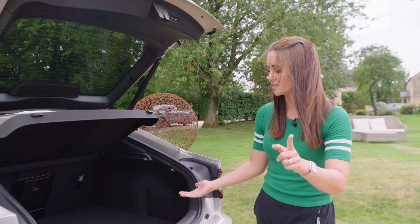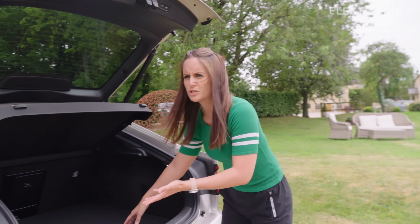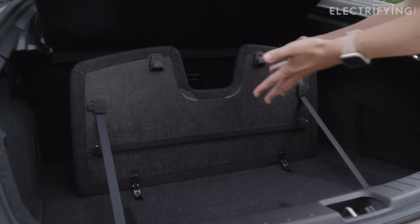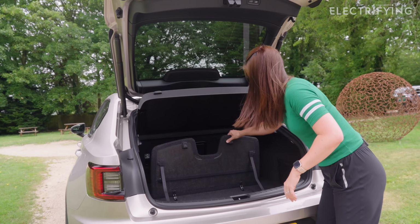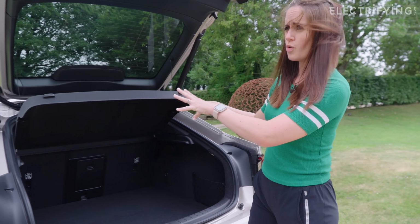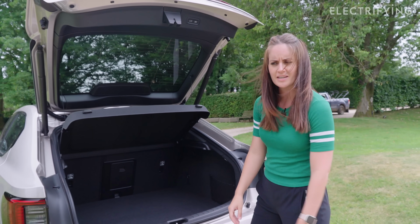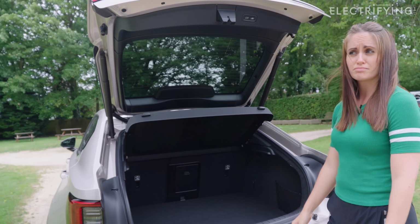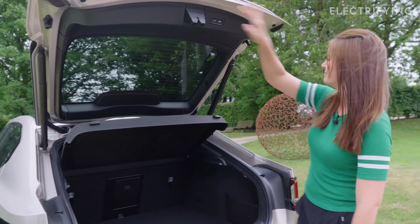I do have to give a shout out to this. Let's say you've got a suitcase or something, shove it towards the back, lift that up, and it's not going to slide around all over the place. And then underneath here, you've got 41 litres of space where you can chuck your wellies or whatever. Fold the seats down, and then you've got 1,095 litres of space, and then a bonus 35 litres in the front for your cables and whatnot.